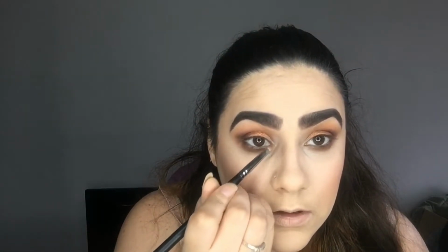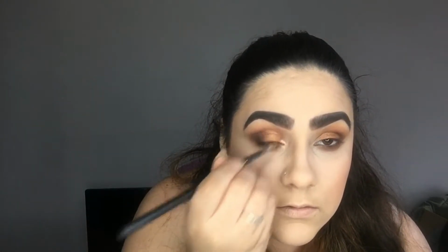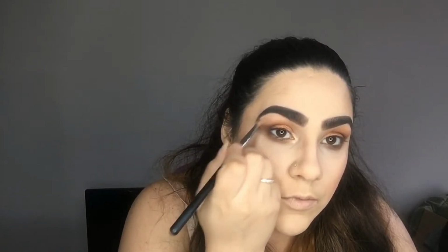So now that we have all that smoked out, we're gonna go back into that M431 small pencil brush, and we're gonna go into this shade right here, this gold shade. It's called Moonstruck. We're gonna take that and insert it right into the inner corner. Do you see that? Yes. Ooh. I'm gonna pull that down just to finish and connect the bottom. And I'm also gonna use it as my brow bone color. Love a little highlight under there.